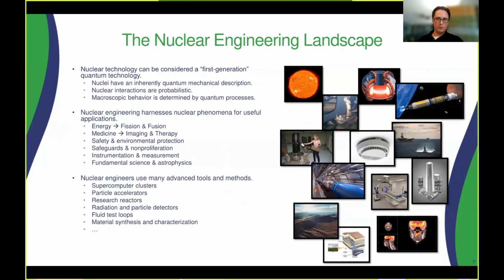So looking at what nuclear engineering is, nuclear technology you sometimes hear is considered being one of the first generations of quantum technology. And that's because nuclei have an inherently quantum mechanical description. When you think of the nucleus of, let's say, uranium-235, right, with its 235 protons and neutrons, that whole thing is one really, really complicated wave function. And so interactions with nuclei and other particles are inherently probabilistic due to these quantum effects. And ultimately, the macroscopic behavior you see, both in power production, or talking about shielding, medical imaging, things like that, these are all determined and governed by quantum processes. And so nuclear engineering then is being able to harness these phenomena for useful applications.